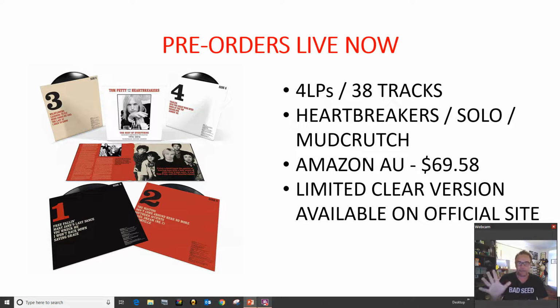I wasn't going to put the tracks up there, but obviously you can see there's a bit of a snapshot of some of the tracks that are on there. Well worth a look, guys, if you're a Petty fan and you don't have most of it already.